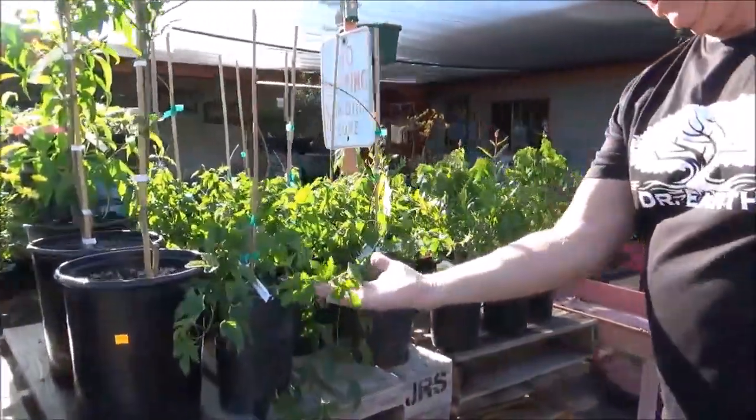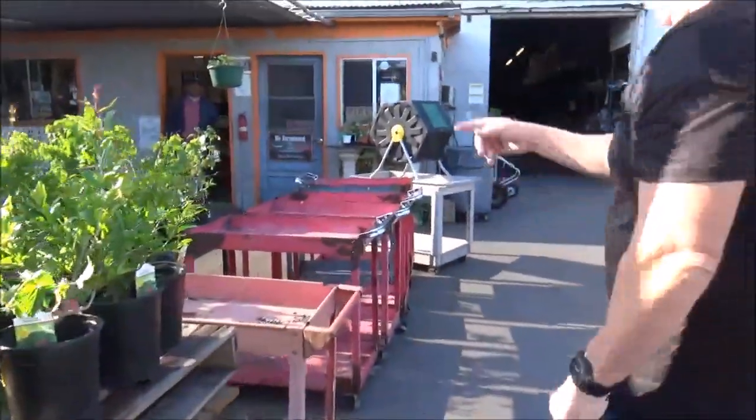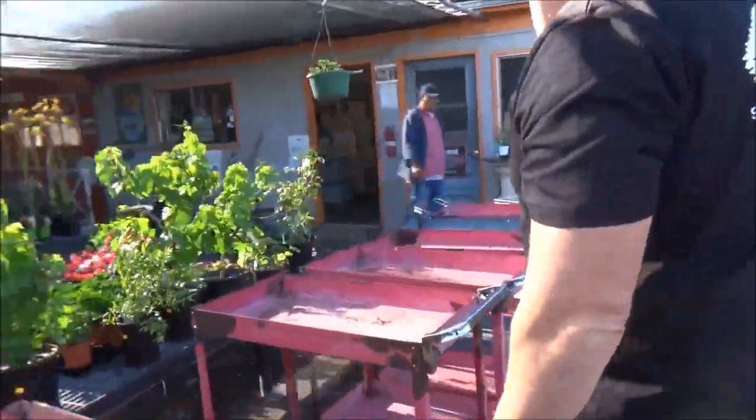Oh, yeah. We have some fruit trees over here. We have hops for the beer enthusiasts. There's some grapevines and raspberries.